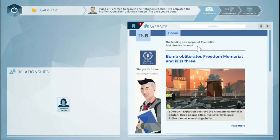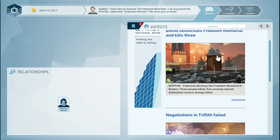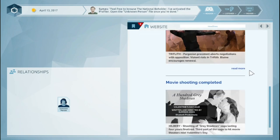Oh, boy. Bomb obliterates Freedom Memorial and kills three. Bonton. Explosion destroys the Freedom Memorial in Bonton. Three people killed, five severely injured. Authorities receive a strange letter. Negotiations in Trifleaf failed? Trifleaf, the Pargesian president, aborts negotiations with opposition. Violent riots in Trifleaf. Blaine encourages renewal.